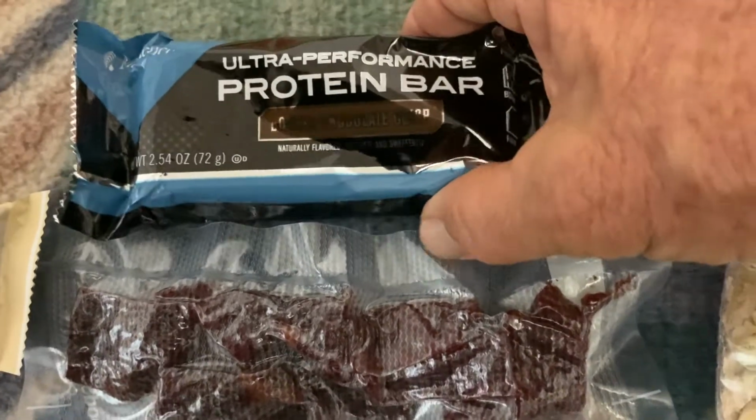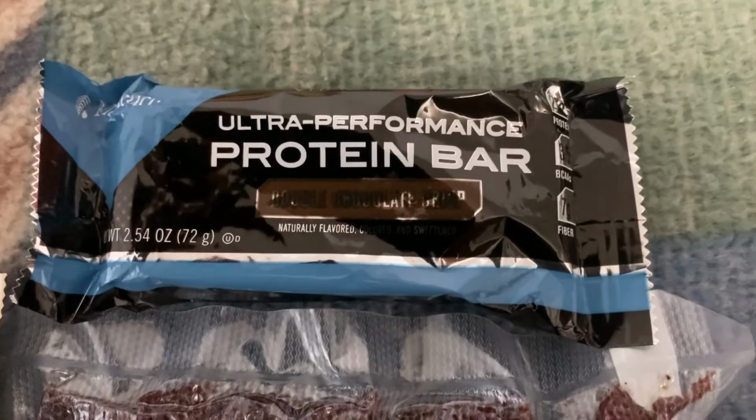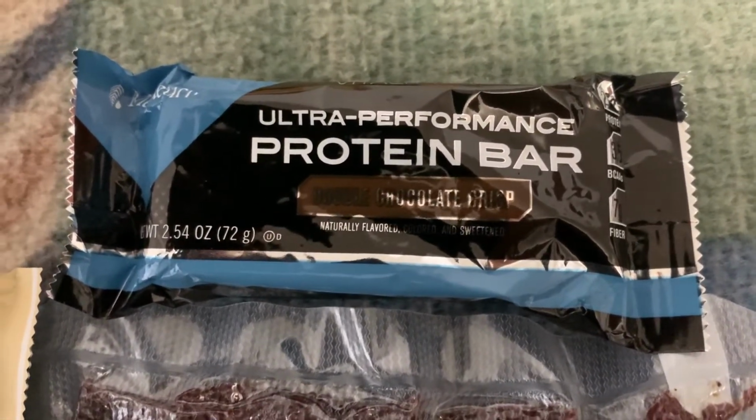And then we have this here. It's a protein bar. And if I eat this and drink water, it'll last me about 4 hours of activity.